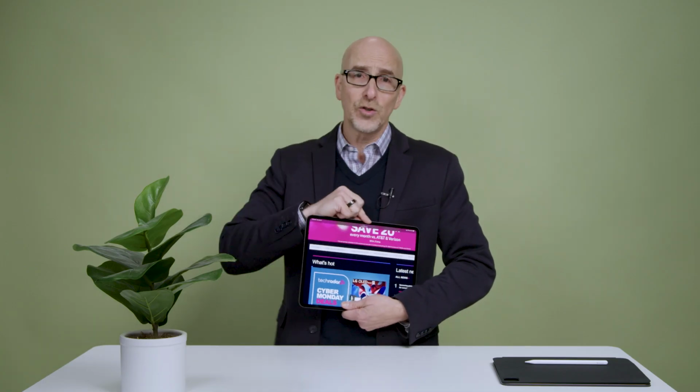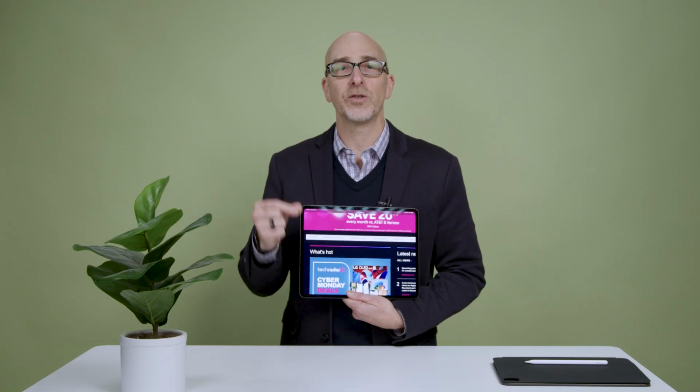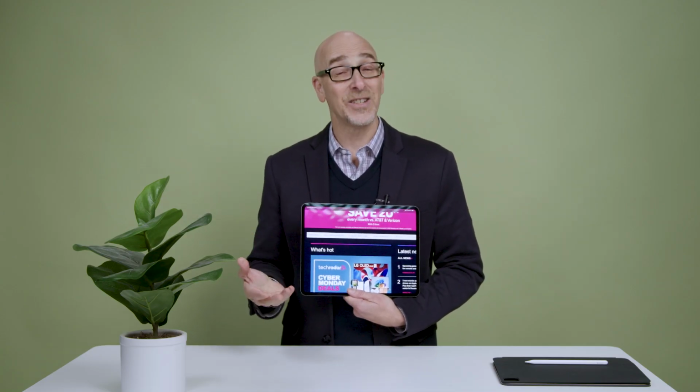The good news is that the 12-megapixel ultra-wide camera has been moved from here to here, which means that when you use the iPad Pro in landscape orientation, the camera's at the top of the screen. This makes video calls much more comfortable and intuitive. Also, logging in via Face ID, that feels easier as well.